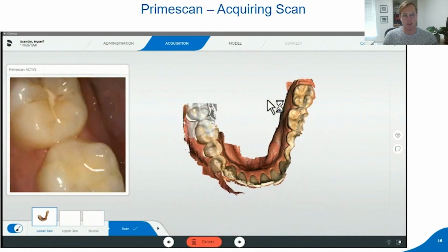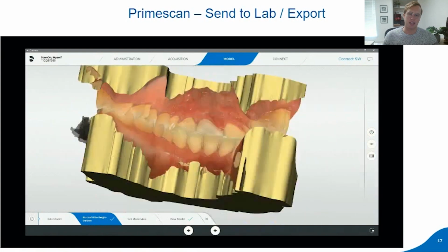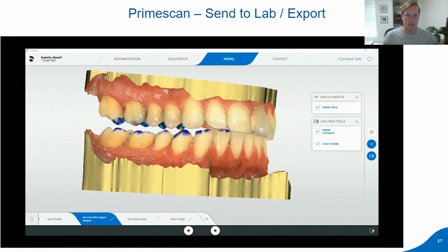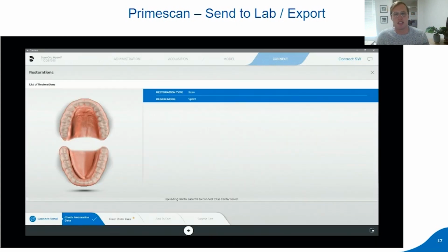So after I'm done scanning, I'm going to move into the model phase. In the model phase, I can analyze my scan with both the maxillary and mandibular arch. I can view my model contacts, right? And from here, I can choose to send this case to a lab.